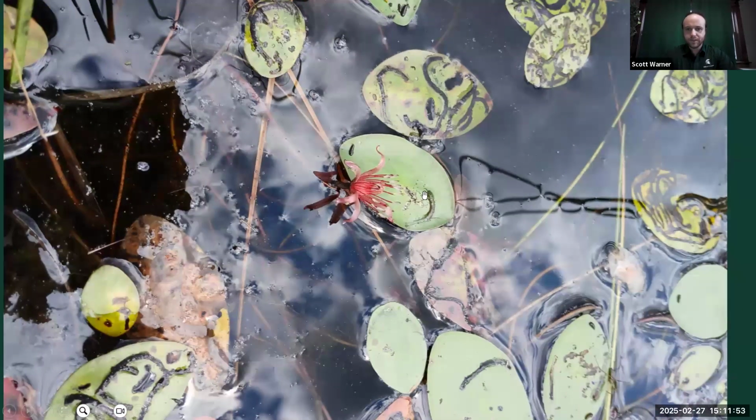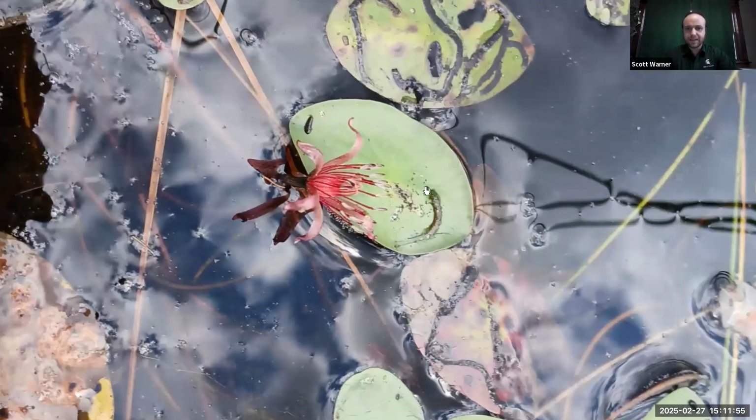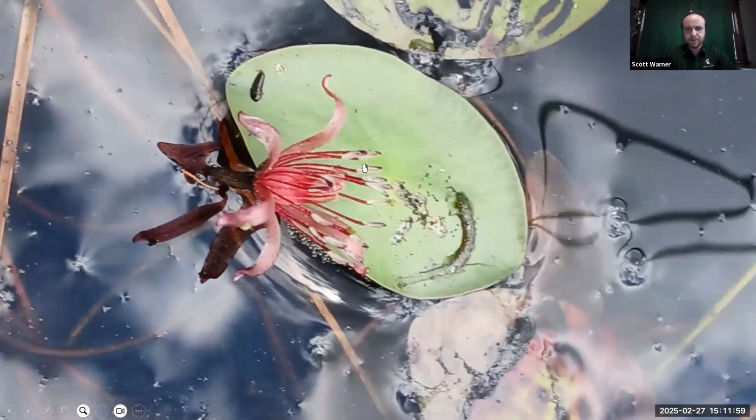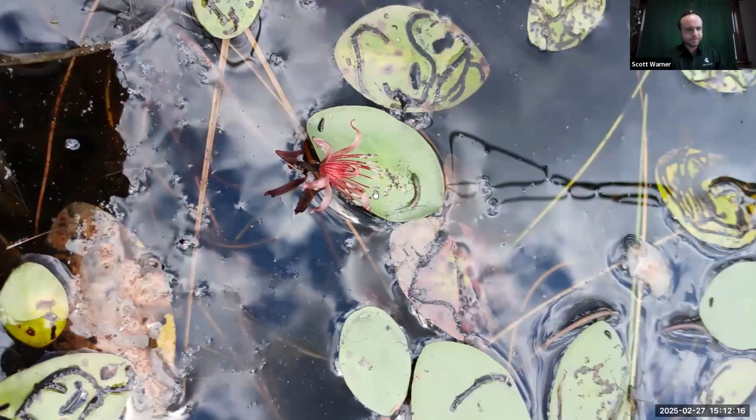So the male phase is when the anthers are elevated above the stigma, as you can see here. That phase lasts about a day and then it sinks underwater and it emerges like the next day in the female phase, when the stigmas are higher than the anthers. I didn't get a good photo of the female phase, but there's some nice examples on Michigan Flora Online.